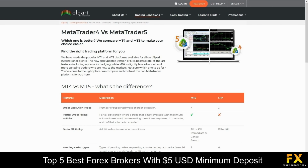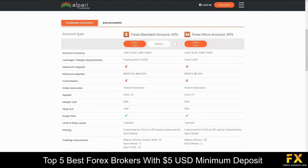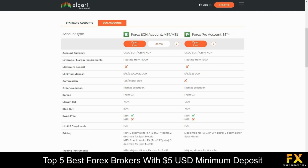Featured platforms for live and demo accounts are available on MetaTrader 4 and MetaTrader 5, which are supported on Windows, iOS and Android operating systems. Their accounts feature Forex Standard, Forex Micro, Forex ECN, and Pro accounts, with up to 4 tradable base currency options, lower spreads, floating and fixed leverage, a variety of tradable market instruments, and more.